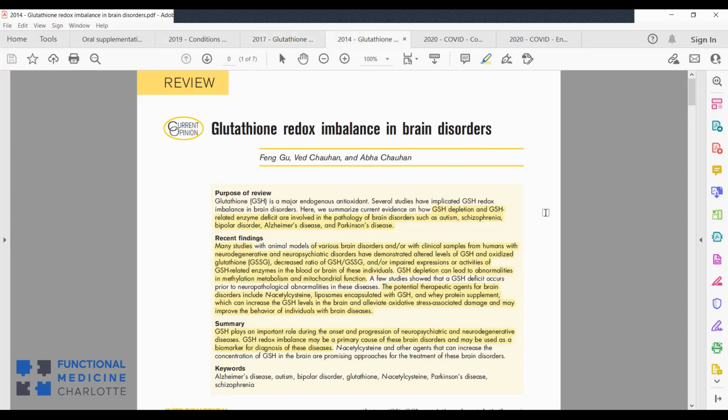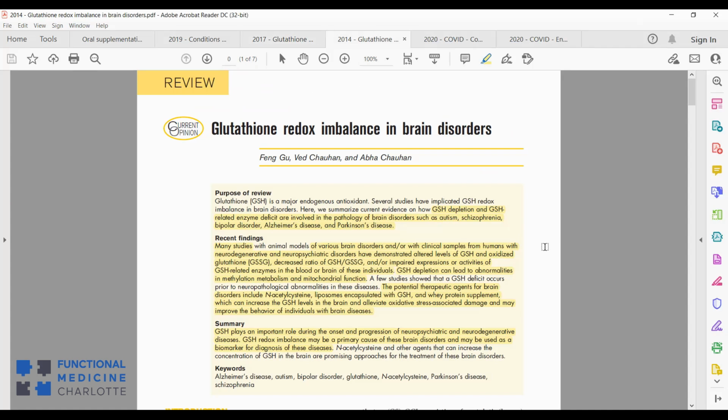Glutathione and brain disorders. Okay, this study says glutathione depletion and glutathione enzyme deficits are involved in the pathology of brain disorders such as autism, schizophrenia, bipolar disorder, Alzheimer's disease, and Parkinson's. There have been many studies in humans with neurodegenerative and neuropsychiatric disorders that have demonstrated altered levels of glutathione. So glutathione depletion can lead to the abnormalities seen in these diseases and in abnormalities in methylation and in mitochondrial function. Well, mitochondrial function is how we produce ATP, which is energy we need to heal. So glutathione's key in those areas.